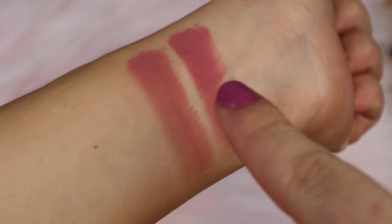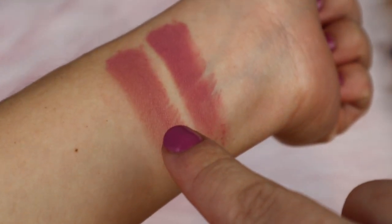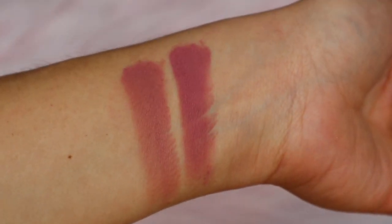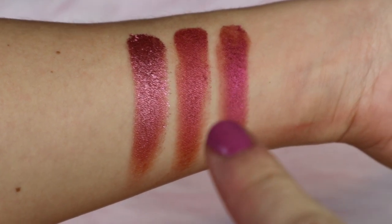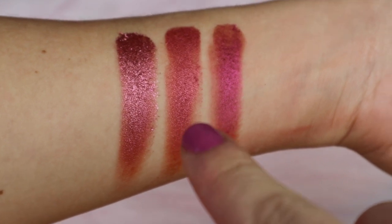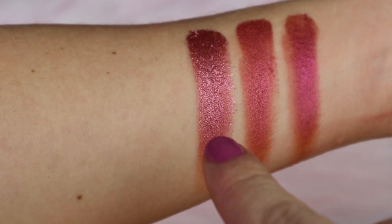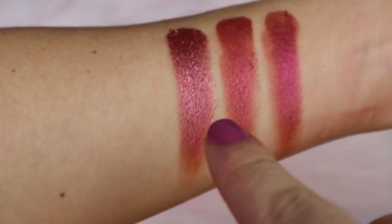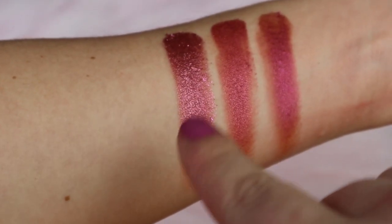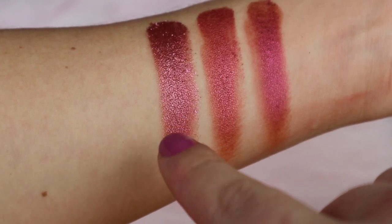So this is the Huda Beauty Tickle shade and this is the Urban Decay Backtalk shade, just for your reference there. See the similarities in the matte shades. All right, so this is the Love, Trust, and Fairy Dust right here. This is the Urban Decay shade Attitude, and this is the Huda Beauty shade in Fantasy. So Tarte, Urban Decay, and Huda Beauty New Nudes.